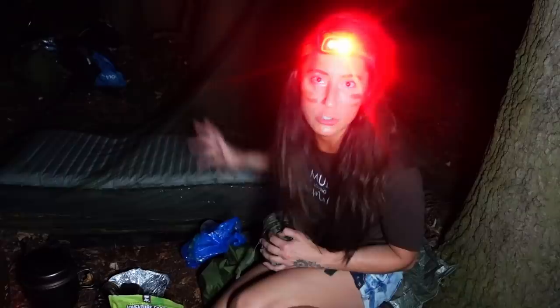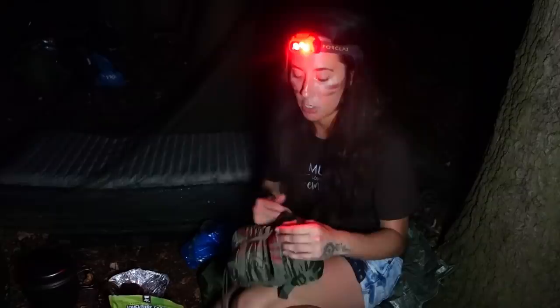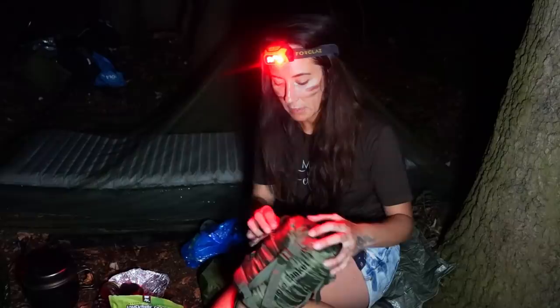So I've got a Snugpak jungle blanket tonight. I saved this camp specifically for a hot night because I didn't want to bring a sleeping bag. So I'm just using this. Don't know if it's going to keep me warm enough. I think it's supposed to be about 14 degrees tonight. So it should be fine, but I'm such a wuss, so we'll see. I'm just going to put some trousers on because I'm worried I'm going to get eaten alive here. It's too hot though for trousers.